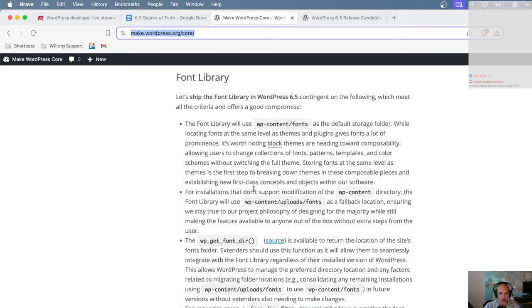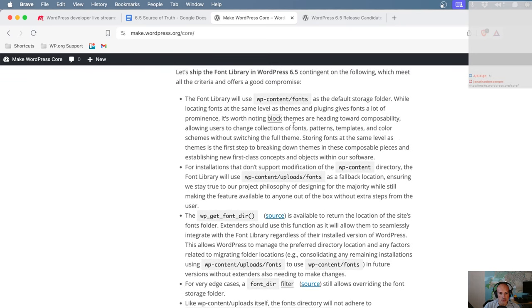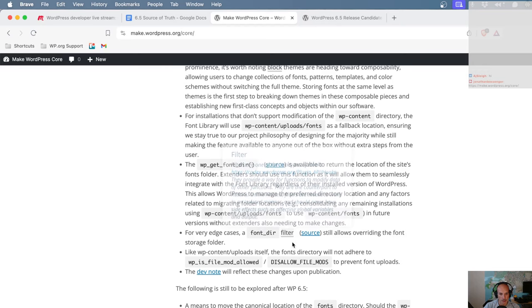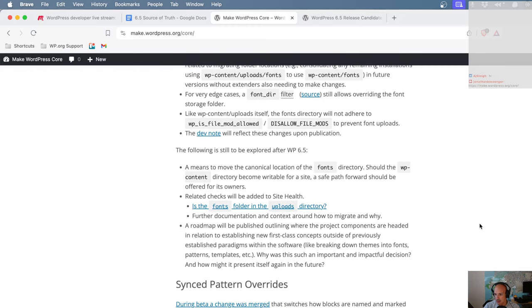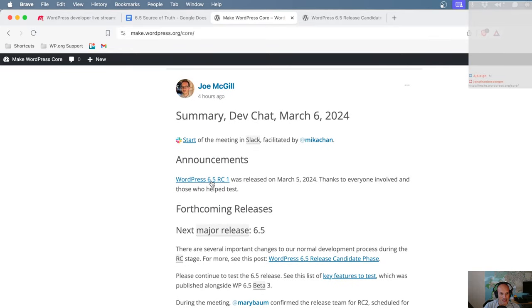There's an issue around storing the fonts in the WP content directory, and issues around installations that don't support modifying the WP content directory. So I guess that's probably one of the biggest reasons people have been at a stalemate. And there are some other filters and things they're talking about. So that's one thing that's going on. And then there are obviously the bits of updates. Oh, there's the link. That's the link I was looking for earlier.